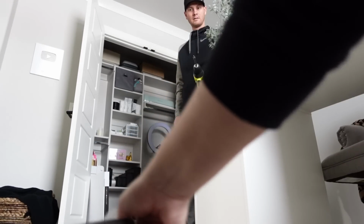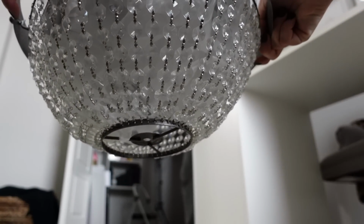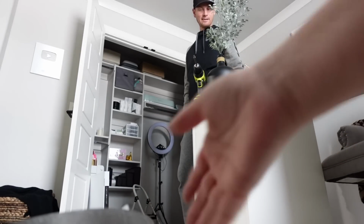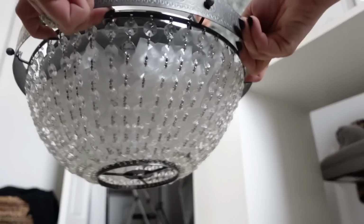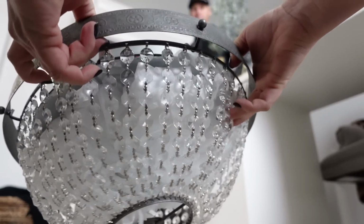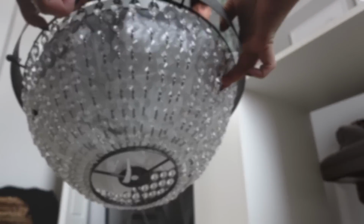So for $10, and it's going to be in my closet anyways for now. Let's just hope this never becomes your office. But at least it's tucked away in a closet. Honestly, you're never going to see it. I could have done something cheaper, but you can't beat $10, especially if it's a cute little chandelier. And he'll take all that stuff out when it's time. I just don't touch that stuff.